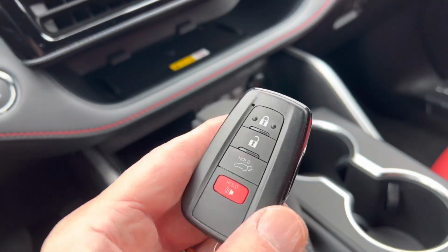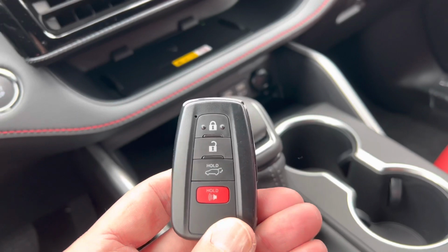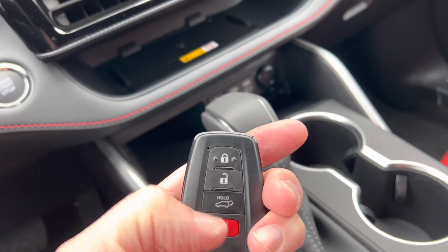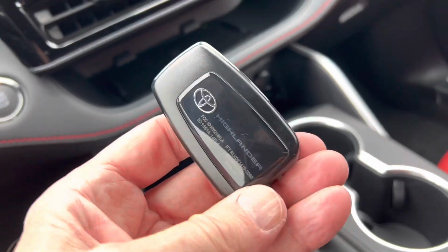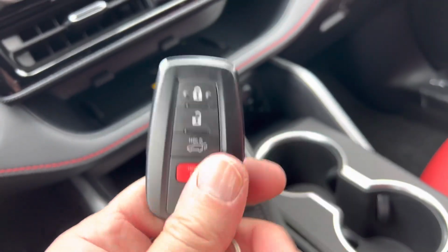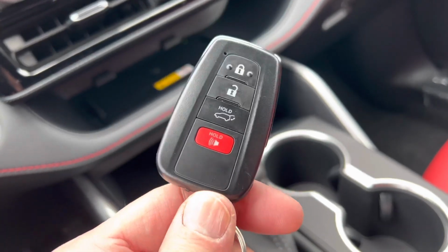Toyota key fob, very, very light key fob. Fairly simple. Lock, unlock, pop the tailgate, panic button. On the back it says Toyota Highlander, but it's very light to the touch and to the feel on this Toyota key fob.